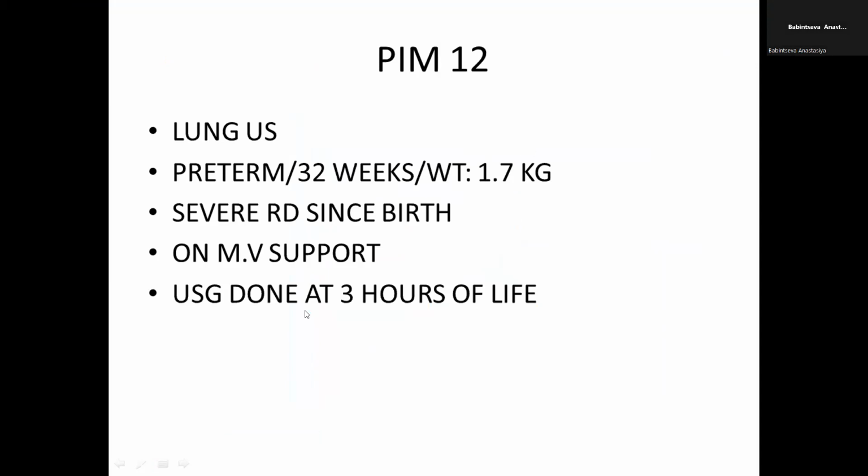This is a lung ultrasound of a preterm 32-weeker baby, 1.7 kg, who had severe respiratory distress at birth. We had to intubate the baby at birth, and the ultrasound was done at 3 hours of life.